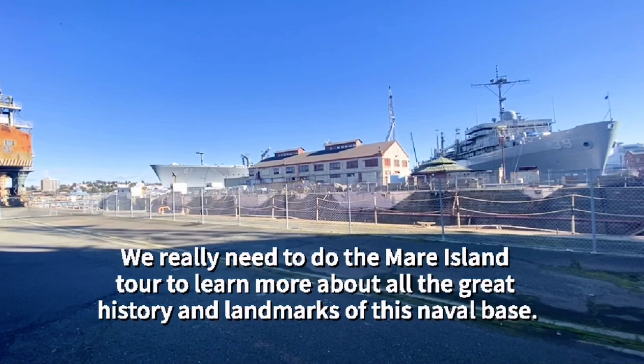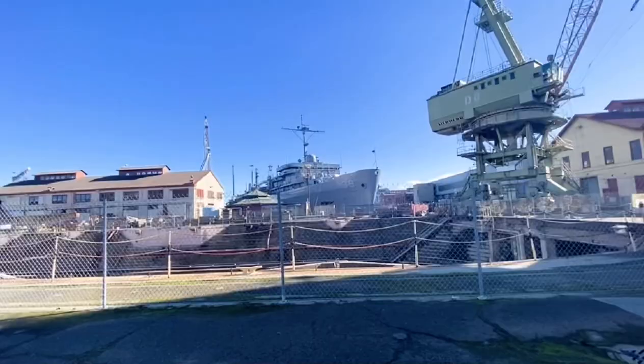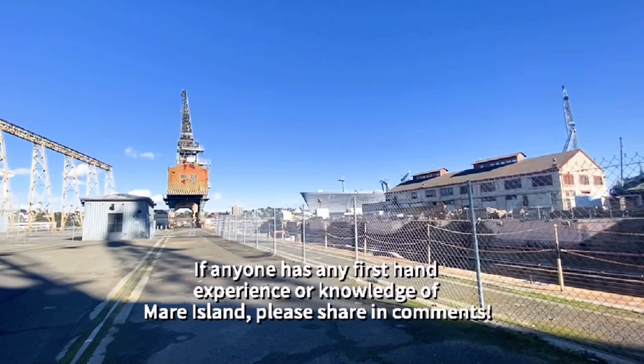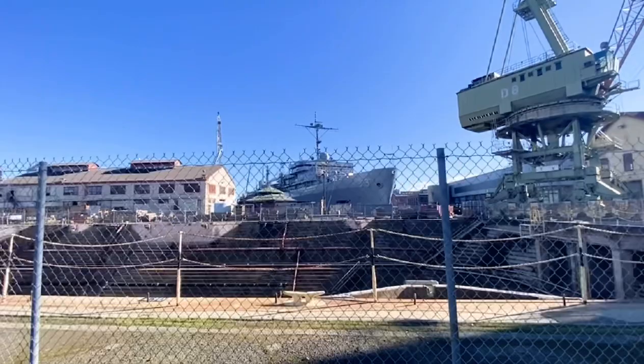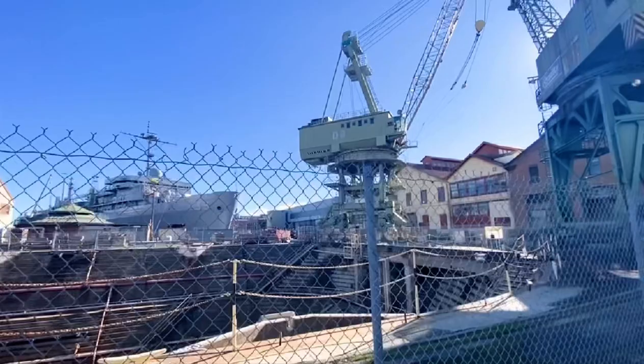So, as with every naval base, it has a lot of history. And I'm sure this island has a lot of history, too, that we just scratched the surface. Really, it's a historic site. This island really fascinates me because I'm sure there is so much history here, and it would be interesting to really dig deep and learn more about the island.